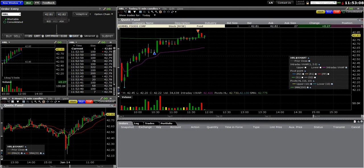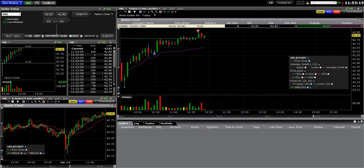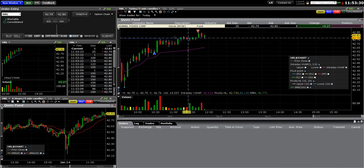So this came up on a scanner that I use. It's a VWAP and 200 moving average scanner. So I look for stocks that are moving up along VWAP but are approaching a 200 moving average. This is a 5-minute 200 moving average, not the daily one, which is a very popular moving average. This is just the 5-minute period moving average, 200.